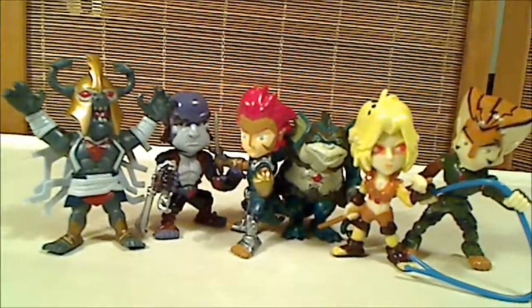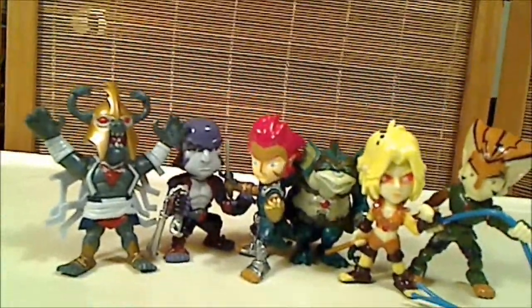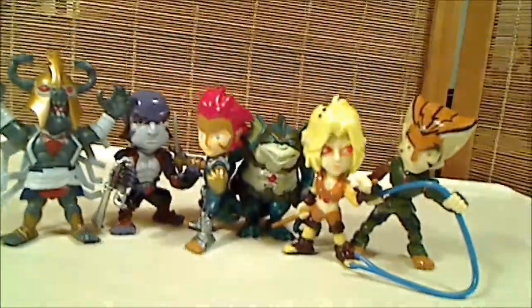Chitara cannot stand on her own. Lion-O cannot stand on his own. And Mumm-ra cannot stand on his own. And that's very upsetting to me. I mean, the least I expected from these things is that they would be able to stand.